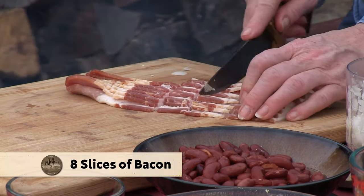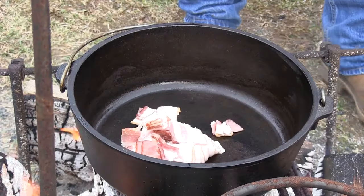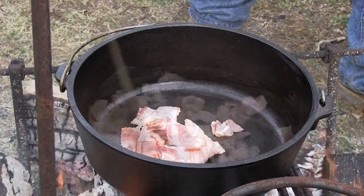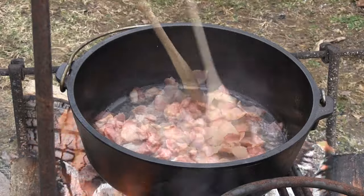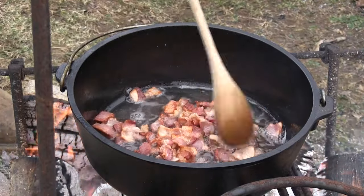So we're gonna go 8 pieces of bacon to start with. Here's our 8 pieces of bacon. What are we gonna do with that bacon grease? Oh, I don't know. I think we'll leave it in there. Now my bacon is browning up nicely.